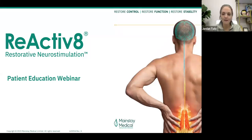So Hunter works with a company called Mainstay Medical, and they have a product called ReActiv8. I first heard about this product at one of our huge conferences called NANS in Las Vegas in 2016, I think it was. And at that time, this was not available in the US. The company is based out of Ireland, and they have been involved in major research trials in Europe for the better part of the last decade plus, and have now been made available and commercially available here in the United States after getting FDA approval. And I've also had the privilege of engaging with them on some research studies as well that they are doing to continue to help expand their data collection of this amazing product.